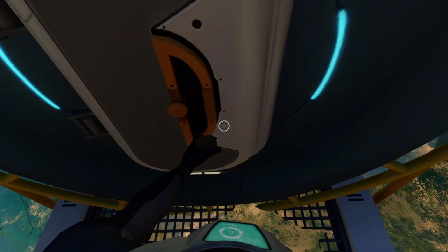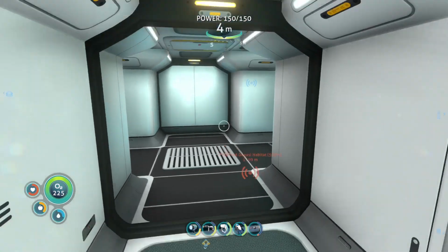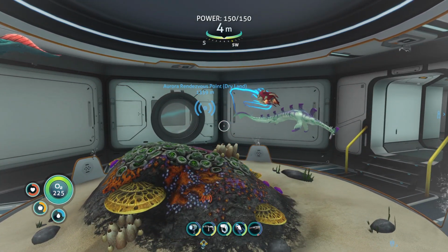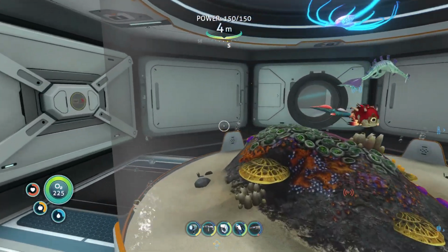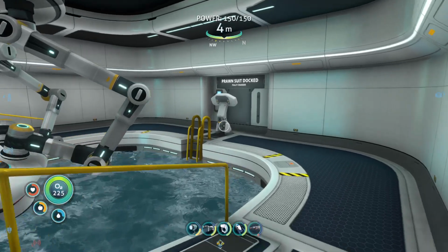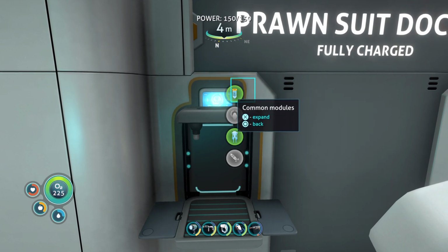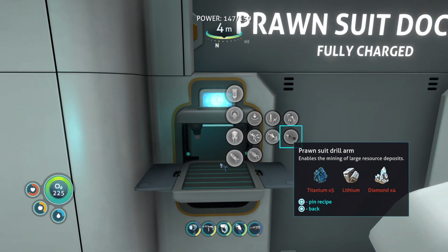Alright, we're here. Let's build that. He's being good with all the others. Look at them all having fun in there. How cute. Excuse me. That wouldn't be a bad idea, but we're here for the prawn suit drill arm. Thank you.